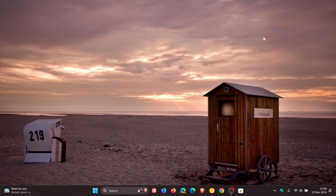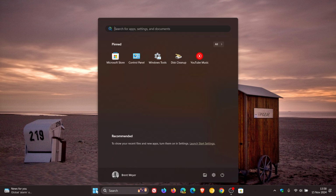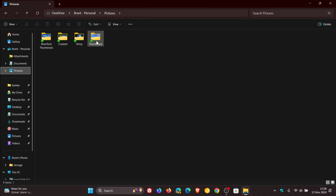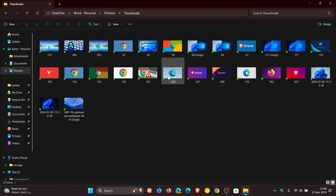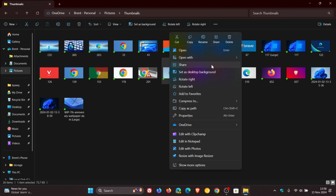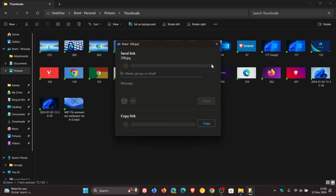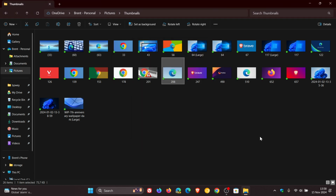Then File Explorer has a new feature, and it's regarding sharing to your Android device. So basically when you head to a file and when the update rolls out and you right-click and you click on share, there's a new option to share content to an Android device from the context menu in File Explorer and also on the desktop. So to use this feature, you must install and configure Phone Link on your PC. So just take note of that.